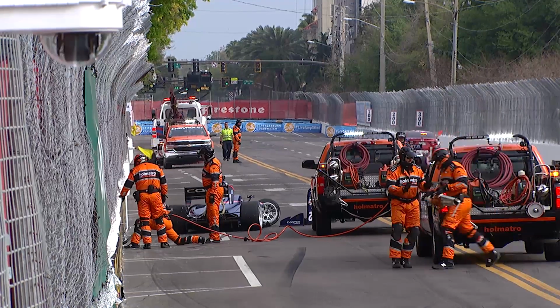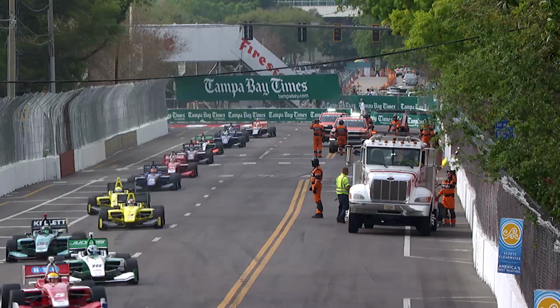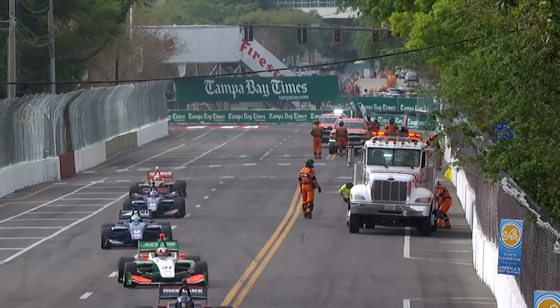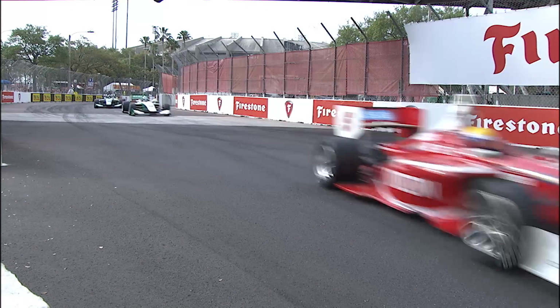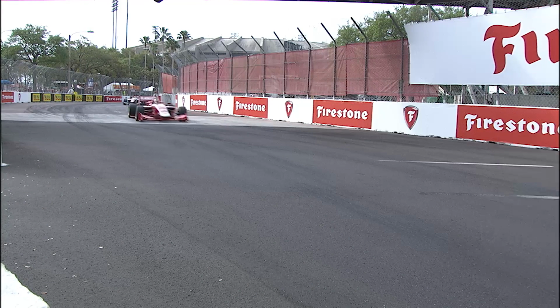Looks like they're actually doing a lot of repair to the wall. Moved the wall out a little bit. They hit it hard enough, and we see one wrecker picking up one of the cars, but still need a second one for the Alberico car. So it's taking a little while to clean up. It's an area too, Nick, where there are walls on both sides. There's not a lot of places for safety equipment and people to be. So they're doing a good job trying to get us ready to go racing here.